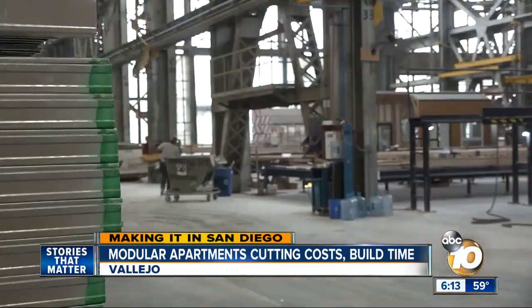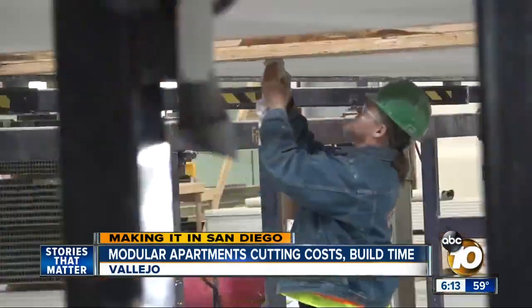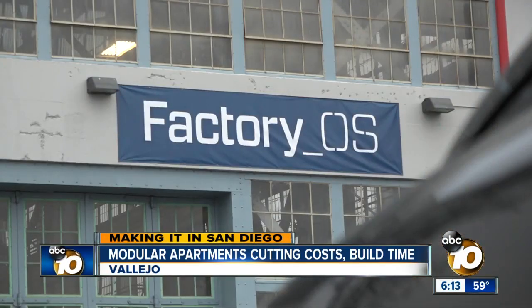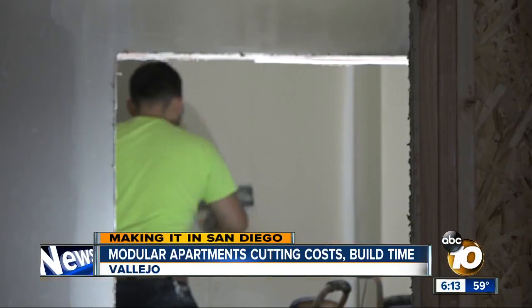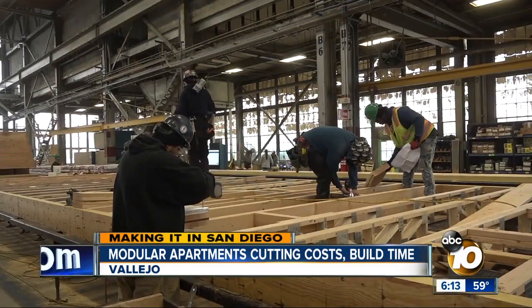Inside an old submarine factory in Vallejo, the sounds of a different sort of automation. Welcome to Factory OS. Our tour guide is CEO Rick Holliday. When you look out, what do you see here? We think that we're on the cutting edge of a big change in housing construction. A change constructed with an assembly line.